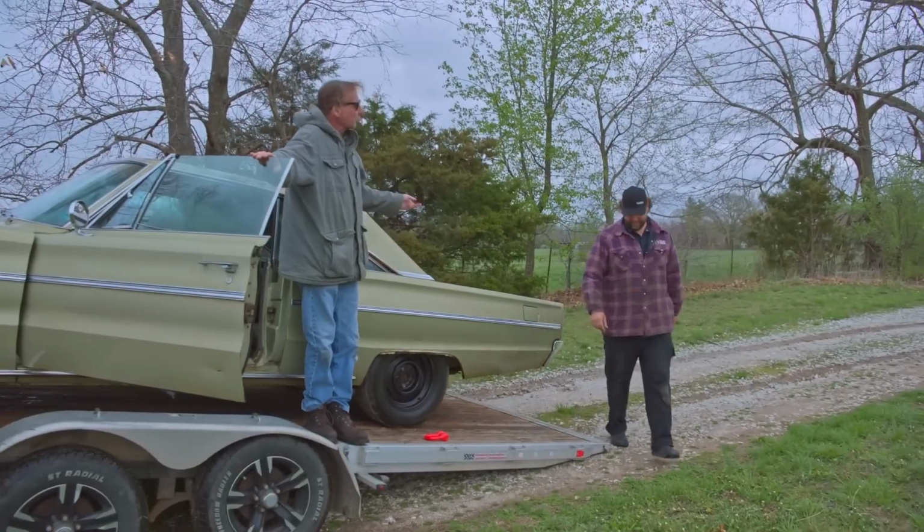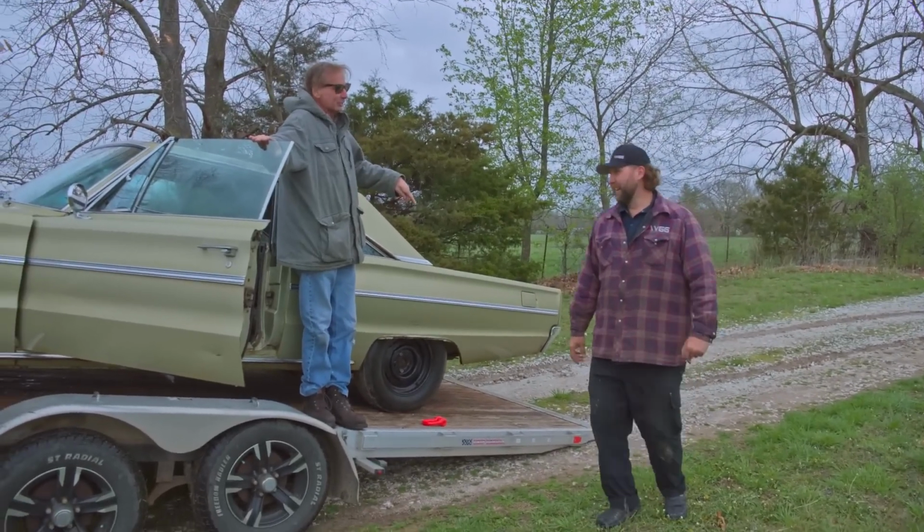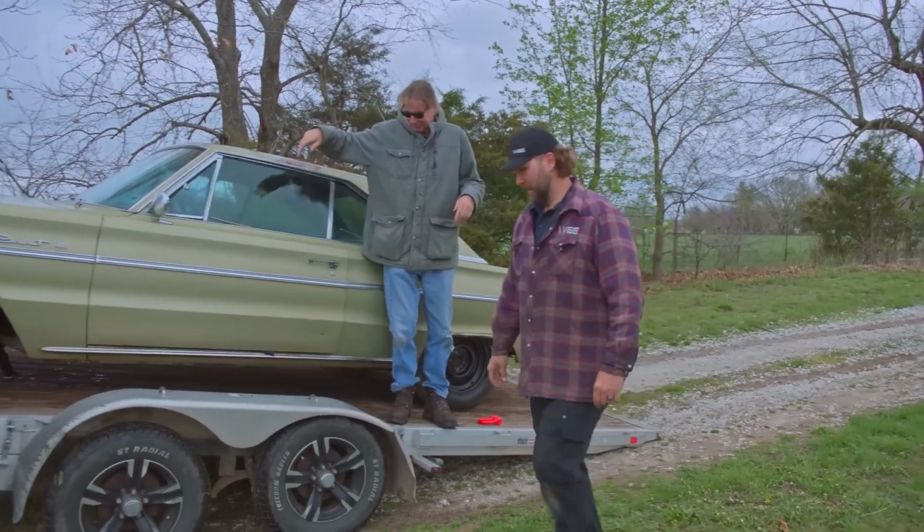Well, you realize that was the easy part. Getting it off the trailer is going to be the tricky part. Oh.